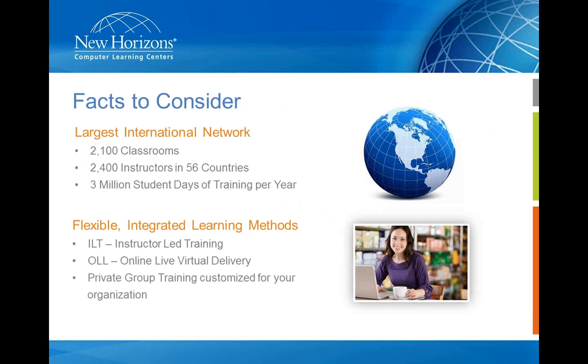As far as New Horizons goes, we are the largest international network of educational systems for computerized education: 2,100 classrooms, 2,400 instructors across 56 countries, 3 million student days of training delivered per year. Flexible integrated learning methods include in-the-classroom instructor-led and online live, which I'm actually teaching today. I'm teaching a 5-day programming class this week from my office. My students are spread across the United States. We have great interaction, and I can even help them out with their labs. It's great stuff. Private group training is available as well.